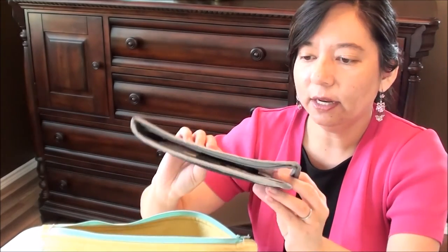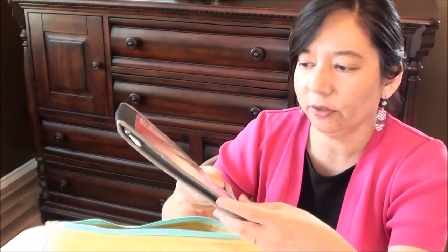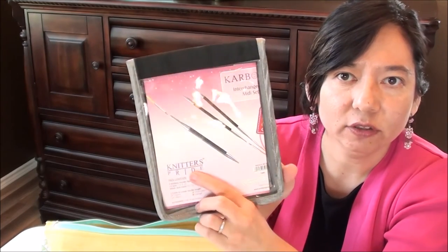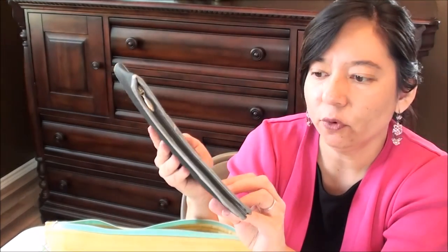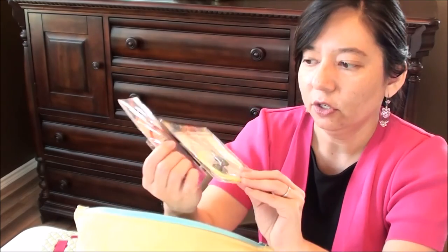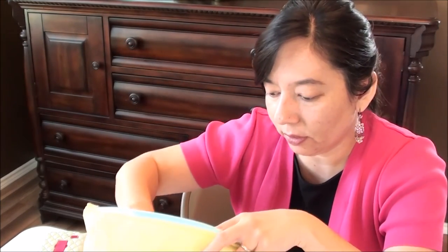So into this one, I do have my Knitter's Pride Karbonz. So these, again, I did get on Blitzy. I was trying to remember the name of them earlier in the video. The brand is called Knitter's Pride, and then they're Karbonz. So this is four sets of needles in here, along with, I bought additional cables just in case anything decides to break on me abroad.